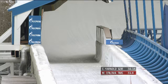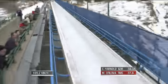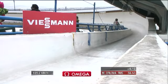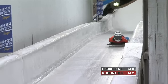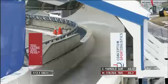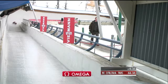1/10 of a second back only for Orlova. Could we get 2 Russians in the top 10? We will check out the speed here in a moment in the Kreisel. It is 74.7 miles an hour, not bad. A little bit of a tap now in the labyrinth. 3,500 back. She will not be in the top 3.